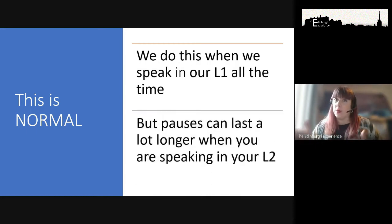The problem is when we're speaking in an L2, in a second language, the pauses can last a lot longer because we're not only processing our ideas, we're also processing how we're going to say this, yeah, in a second language.